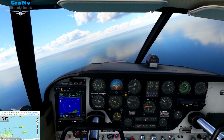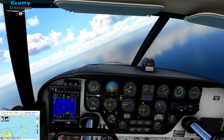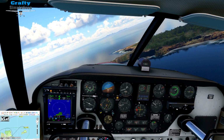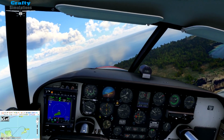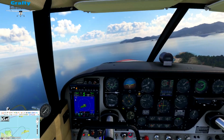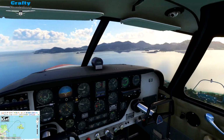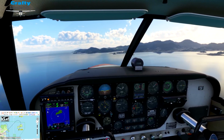Start rounding the island now. Keeping an eye on our altitude and rate of descent. It always seems that every landing, no matter where you go in this area of the world, it's always an interesting landing. It's not like a nice long runway with no hills or any other obstructions. There always has to be something in the way.